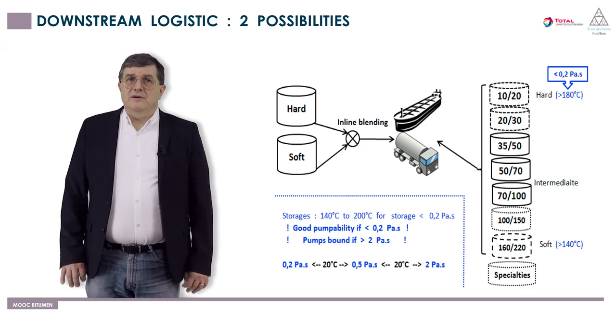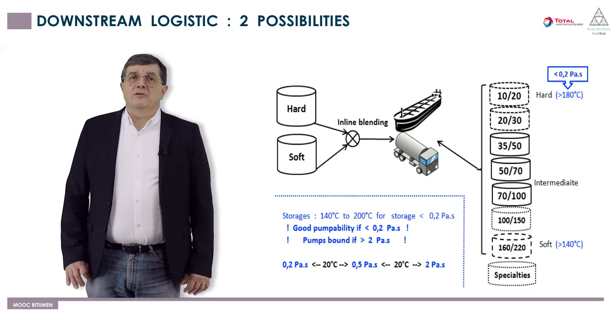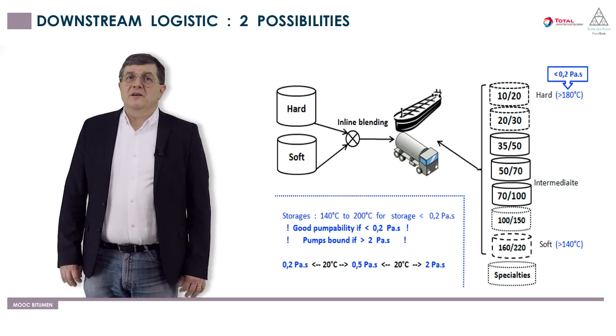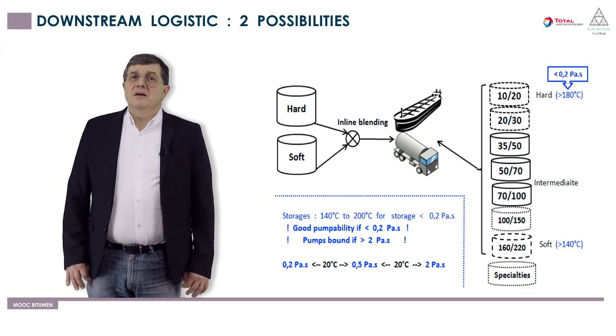Another fundamental point. Bitumen is a very viscous product. Optimal pumpability is got when the viscosity is not higher than 0.2 Pascal second. Storage temperature has to be in a range from 140 Celsius degrees for soft bitumen to 200 for hard bitumen. Keep in mind too that bitumen can no longer be pumped around 2 Pascal seconds, and there is only a 40 degrees margin between 0.2 and 2 Pascal seconds, while a standard truck loses 10 to 15 degrees each 24 hours, meaning that you have to hurry to deliver to customers.